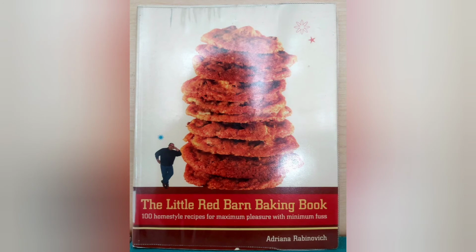For the complete ingredients and exact measurements, find out from the Little Red Barn Baking Book by Adriana Rabinovich.